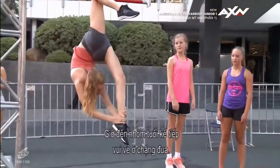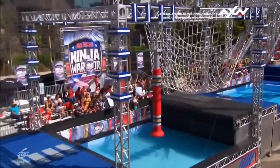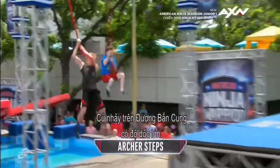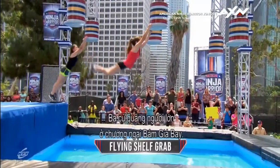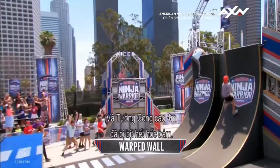Now it's time for our next group to have a little fun out there, the 13 and 14-year-olds. And they'll face some new, tougher obstacles. The archer steps are steep with the leap. The devil steps are tricky on your upper body. The flying shelf grab is 3 huge laches. And all the handholds are gone from the 13-foot warp wall.